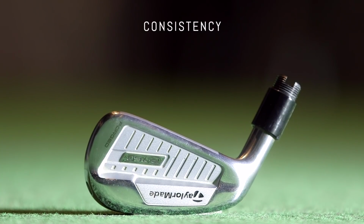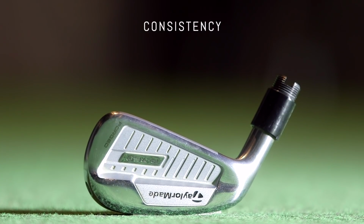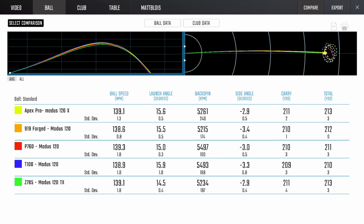Okay. This one is probably the most interesting for a really good player, especially basically getting the flight that you expect out of the same kind of strikes. So standard deviation, the way we did it with wedges, was launch angle and backspin for consistency, flight control. So it looks like P760. Looks like P760, yeah, by a decent margin too. On launch, and certainly on launch and spin.